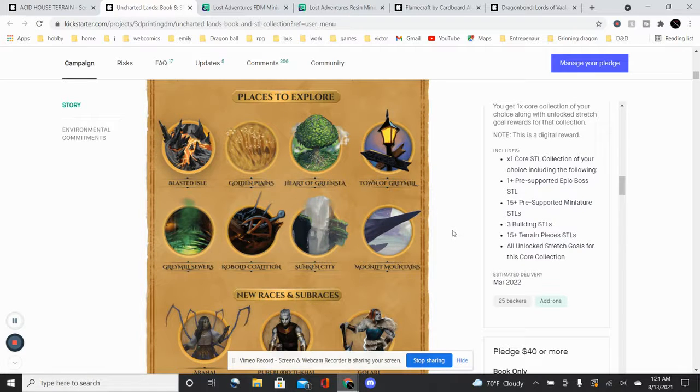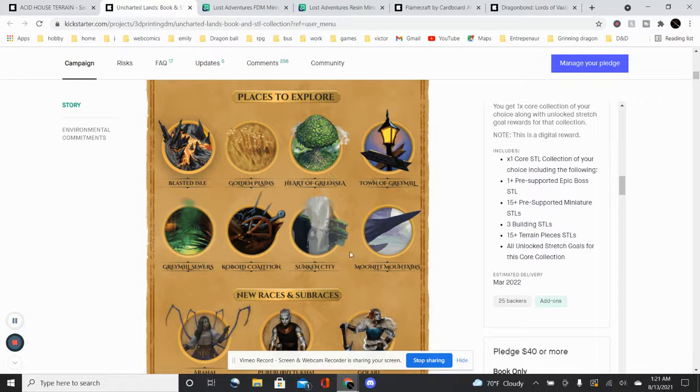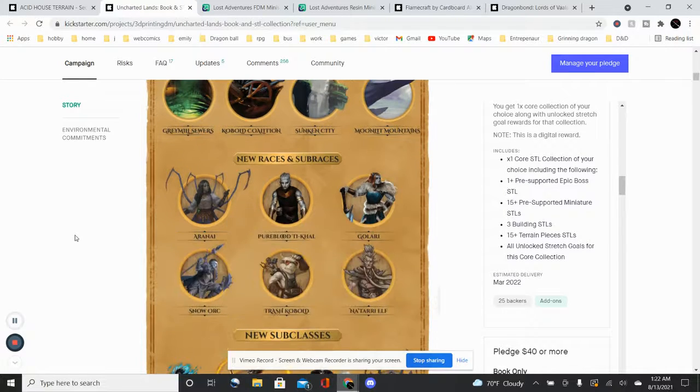So these are the themes that they're going with, like a Blasted Isle, the Golden Plains, Heart of the Green Sea, Town of Greymill, Moonlit Mountain, Sunken City, Kobold Coalition, which is one I'm liking a lot. And a buddy of mine would like the Greymill Sewers, as kobolds and Ratkin kind of live in those sections.